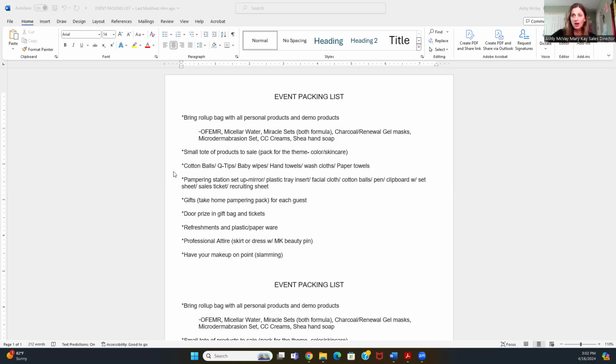Also bring your products. If you are having a party at someone else's home or an event location, you need to be bringing your products because you want your guests to leave with product. Okay. So just find a small tote or a rolling tote, a suitcase, that works perfect. And pack according to the theme. Obviously, if it's skincare, then you're going to want to mainly pack skincare. Now, some of you are still building your inventory, so you may not have everything, but you want to bring most of your products to be able to sell there.